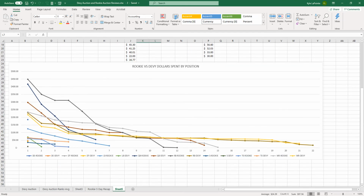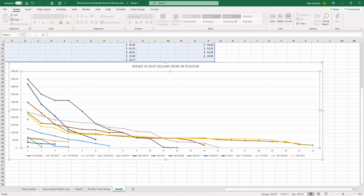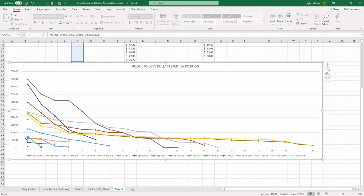I just want to take a peek next at the linebackers. So the linebackers, you've got your initial draft, pretty steady drop off as we average those out. And then in this Devy auction, there was hardly any. And I believe one of the linebackers that was chosen was a rush end. So, you know, there's always a little question mark there. So linebackers, noticeable difference, but very few, like defensive players in general, went in the Devy auction. So there's not a lot of correlation, I don't think, at those particular positions.